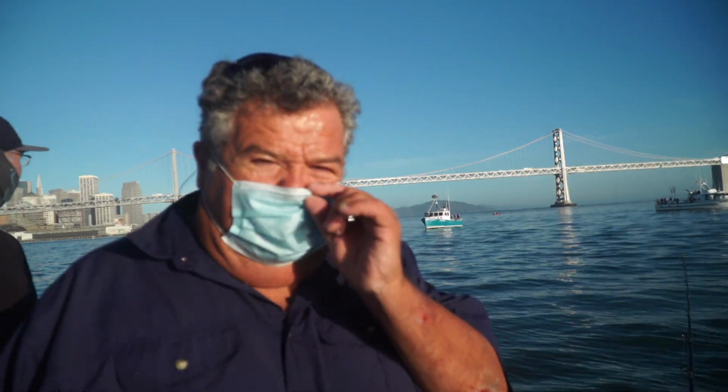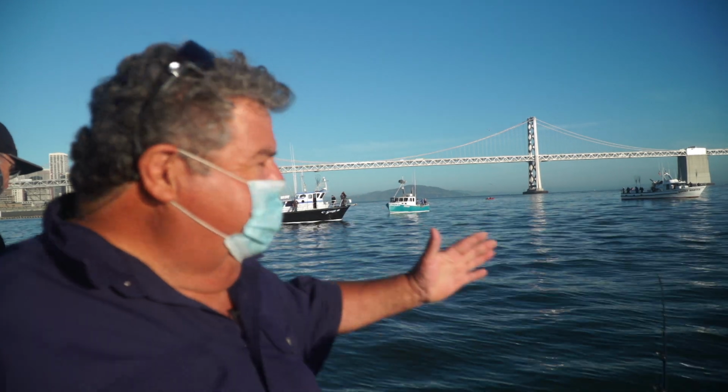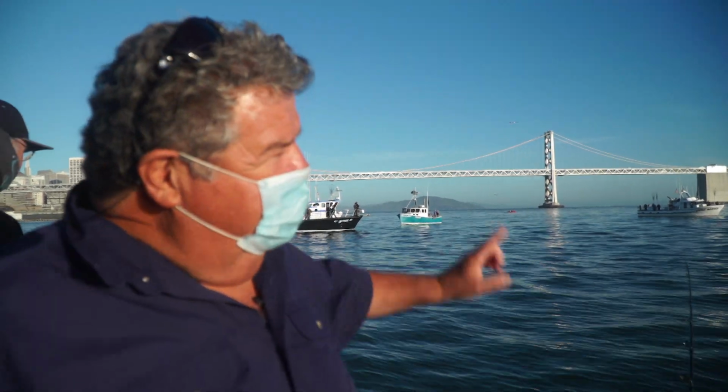I just want to explain to you why you see all the boats gathered up here. There's not a lot of rock piles in this part of the bay, and that's why all the boats start up on the rock pile, drift right over it, go past it, and go right back. And that's the little tip here.